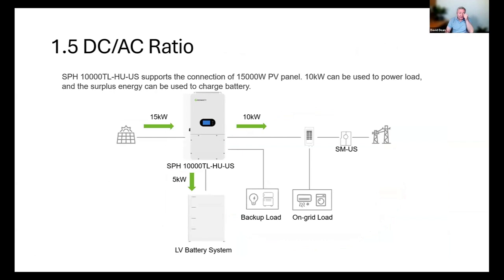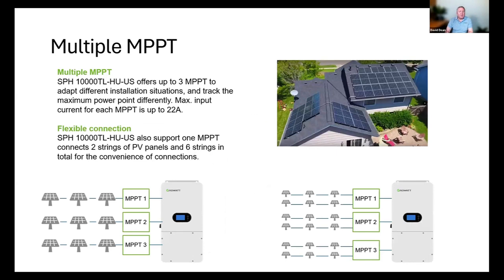Tyler did hit this screen already. Even though it's called a 10K, it can actually bring in 15K of PV, 10K of which can go to the loads, 5K of which can be directed to charging the battery. Multiple MPPTs, very flexible. Again, a good strength of the SPH product line.